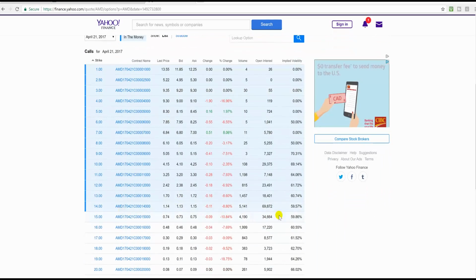As you can see, the 14 calls have a lot of open interest. Right now, they're trading at 1.14, and the 15 calls are 74 cents. So what's happening right now as AMD is in chop is the options are going up and down, but there's no real direction, right? Not like that BA trade, for example, that I talked about in the last AMD plan. All right, so anyways, as a reference point, that's what this is costing.